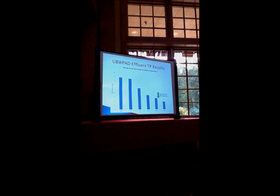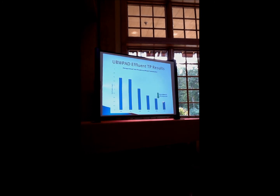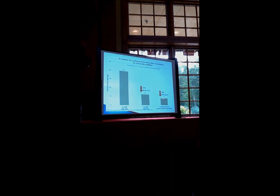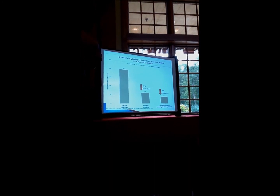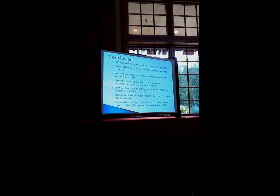Next slide. Upper Blackstone data, once again, great reductions in phosphorus, 70% reduction in phosphorus. It looks like they're down right around 0.4 right now, and the permit that's being contested requires them to go to 0.1. So sounds like a lot of legal action for 0.3 of a part per million of phosphorus. Next slide. Our data does verify these reductions in the Blackstone, and we're seeing a 78% reduction down to about 45 pounds a day of orthophosphate. Next. And so basically my conclusions: nitrogen's been reduced by NBC's reduced our nitrogen by 56%. Other POTWs are achieving impressive nutrient reductions.